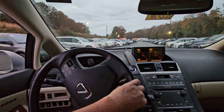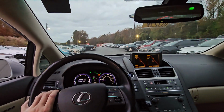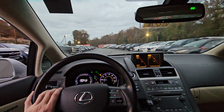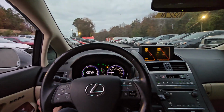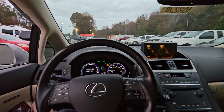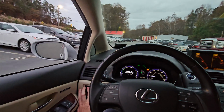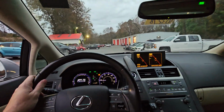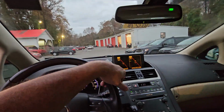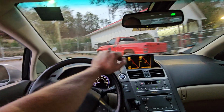These have pretty much devalued out. And plus, they're kind of rare. You just don't see many of them. So unless you're a real Lexus enthusiast, a lot of people see them come through and they're like, what the hell is that? They don't know what Lexus that is. And plus, they start thinking about, ooh, is the battery any good? I bet the battery is no good.